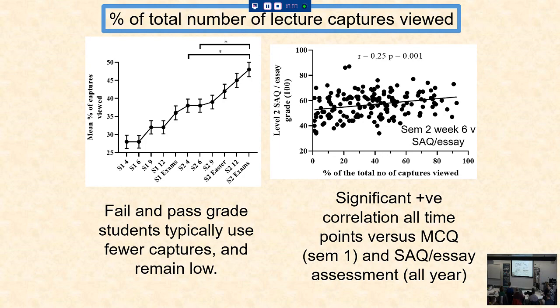And what we can see is that actually over the year they're using more and more captures. So if they all accessed 30% of the captures, we'd expect a horizontal line. If they're accessing the same percentage of captures across the year, then we'd expect that line to be horizontal. And it's not. So there's almost a groundswell of use. They start using some of them and they're using more and more. And there obviously is very much a trend here for using quite a lot more in the few weeks in the run-up to their big assessment.